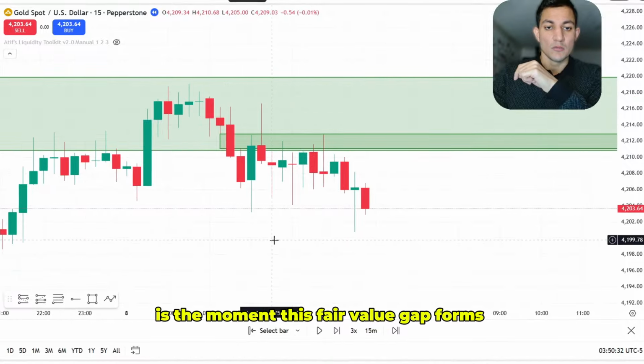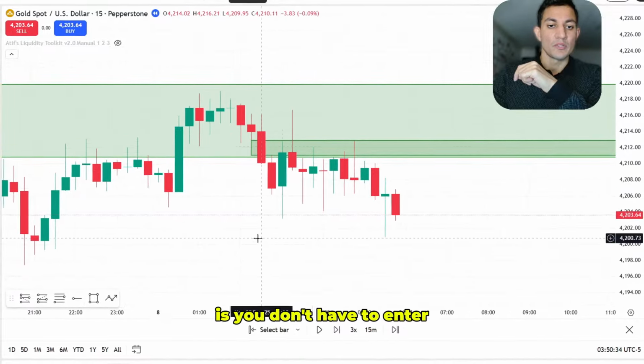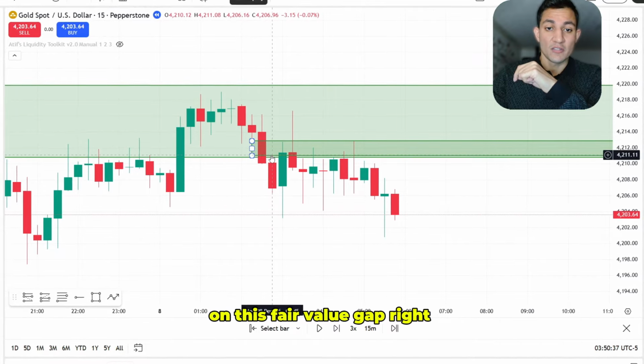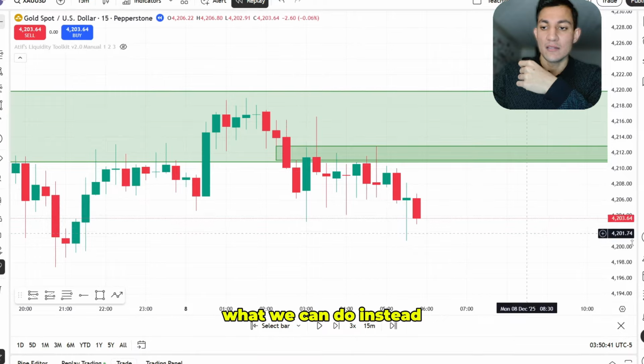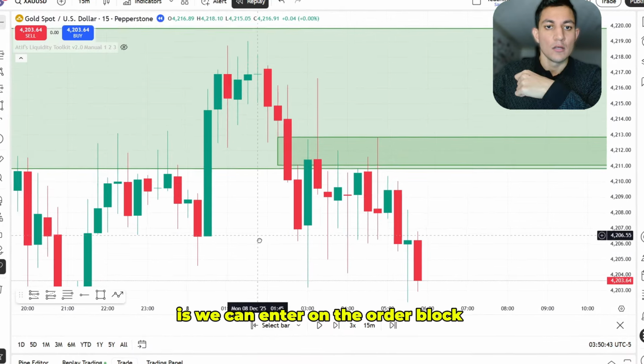Instead, what you can do is the moment this fair value gap forms, you don't have to enter on this fair value gap, right? We don't have to do that. That's just there if we like it. What we can do instead is we can enter on the order block.